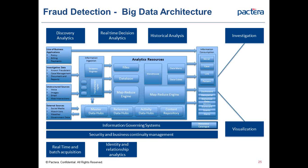We have a wide and several different methods of data ingestion. On the far right, we have a variety of tools to put this data into use, ranging from investigation to more simple visual analytics. And you'll also notice, if you look at the middle of the screen, we have a number of data hubs. And the data hubs are really used for real-time engines to validate transactions. So if you look at the full picture of this, it's a combination of storing a lot of data. It also has portions of analysis. It also has portions of real-time ingesting data and detecting types of fraud.